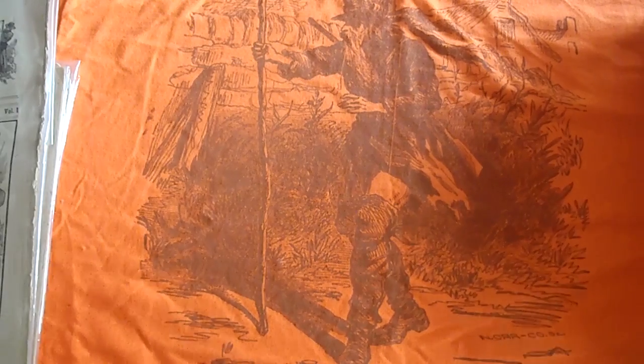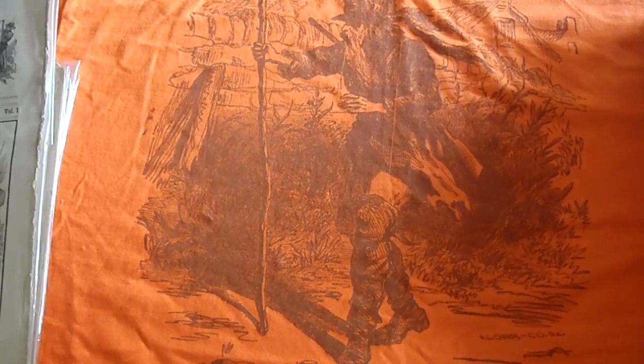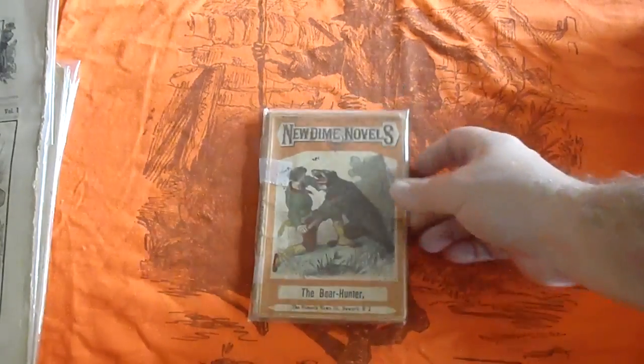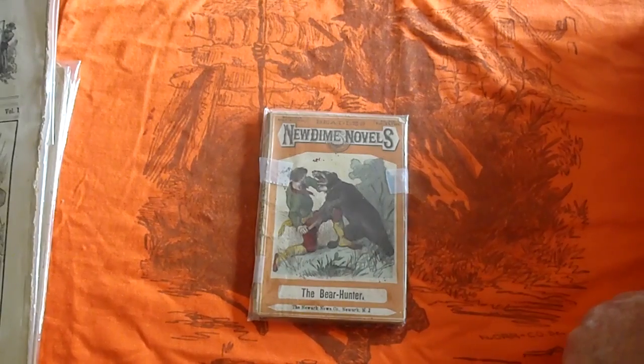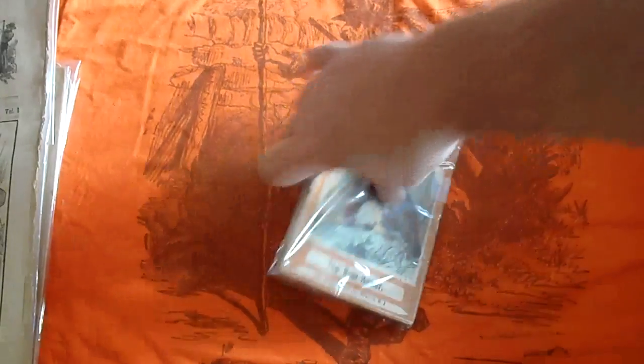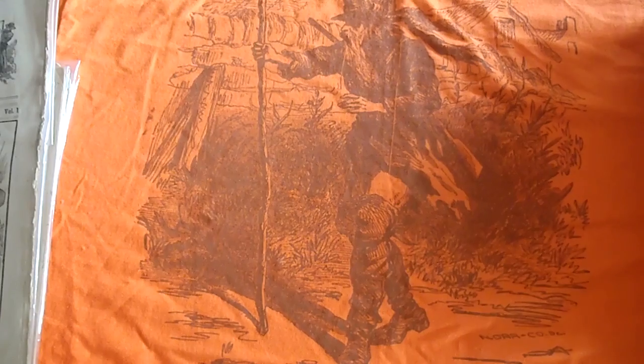Here we go. This is Beadle's New Dime Novels, number 357. Daniel Boone, the Bear Hunter. Dave Clark. Which is this? Definitely.